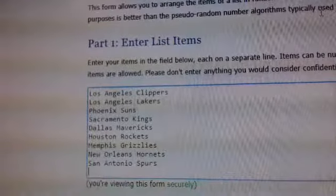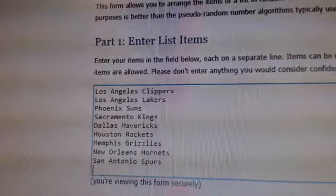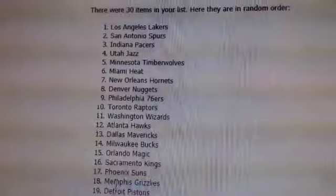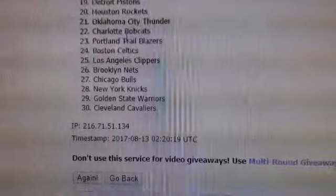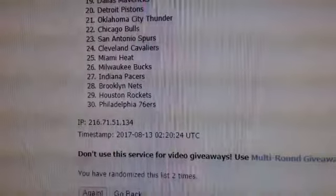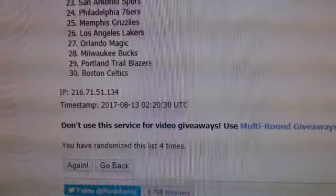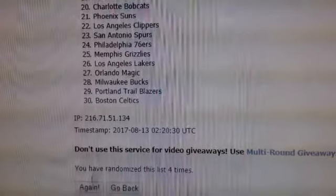Up next will be the randomizer for the points. All 30 teams are in there. Good luck. Five times. We have 30 on our list. Down to the bottom. Once, twice, three, four, fifth and final. Good luck.